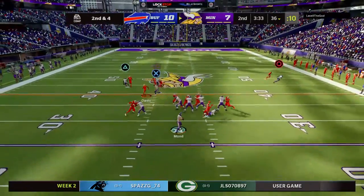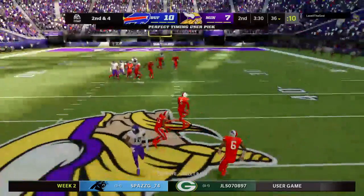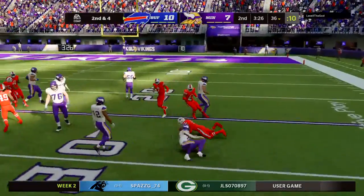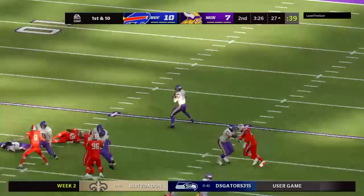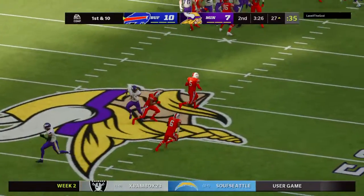Mon looks to throw. And for the 3rd time here in this half, it's intercepted. He's picked off at his own 46, and he's able to get it back to right around the 27. Boy, so another interception, and it feels like he's starting to unravel a little bit.